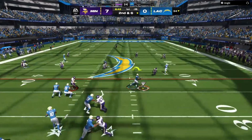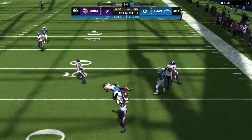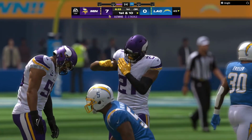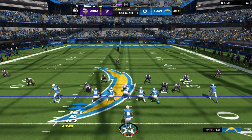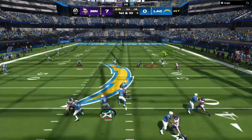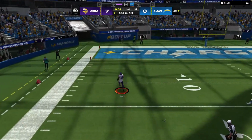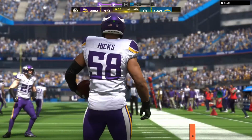Justin Herbert looking to throw on 2nd down. That's complete to Palmer. And brought down, but not before reaching the 45-yard line. It'll go as a gain of 11 and a Charger first. On 1st down, Justin Herbert. Oh, tries to force it in, and it's intercepted. Picked up by the linebacker, Jordan Hicks. And he will take this one home. It's a touchdown.